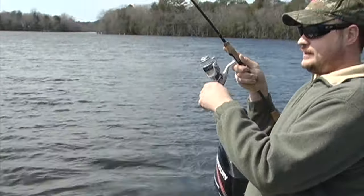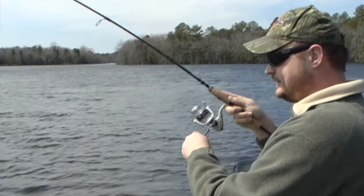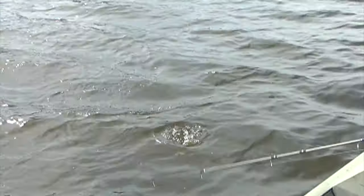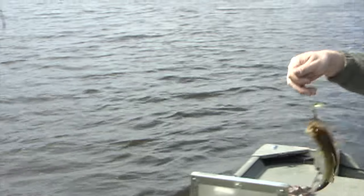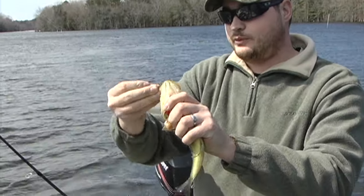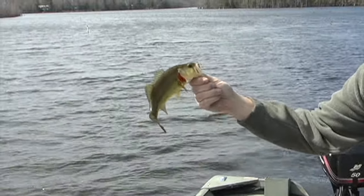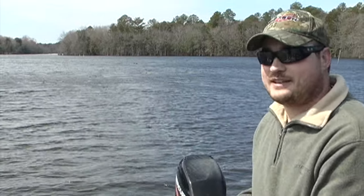Another fish on. Looks like another, I think this one's a bass. Chunky bass. A little smaller than the last one, but nice healthy bass, just under a pound probably, somewhere in that range. So now we're starting to catch some bass mixed in with the nice pickerel we've caught so far. Hopefully we'll catch one about twice that size too.